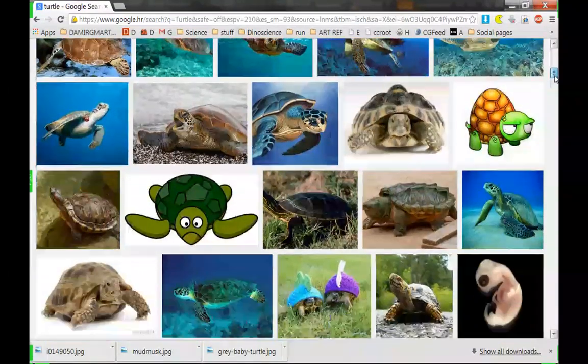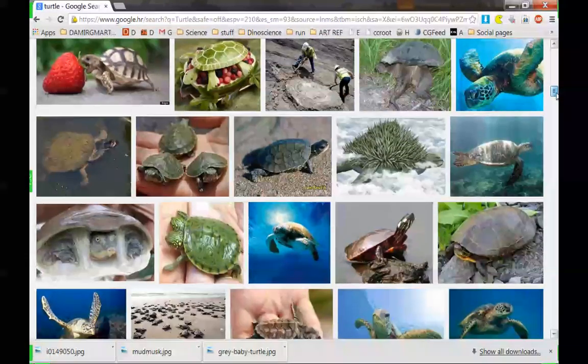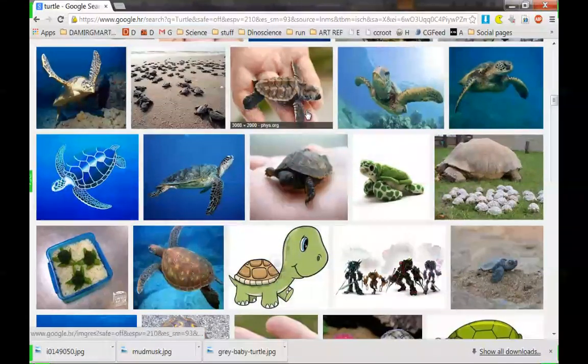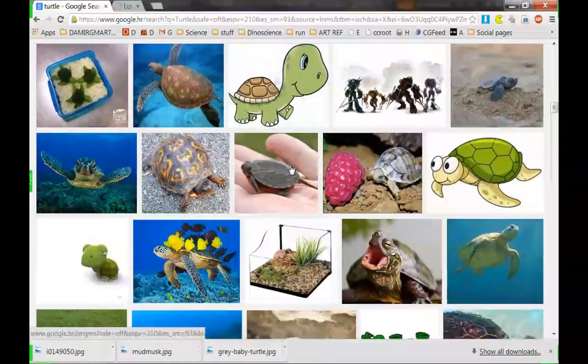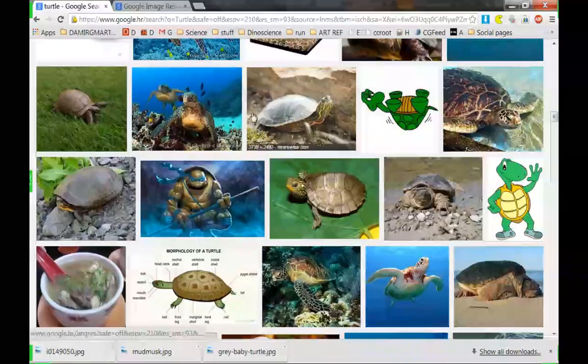So yeah, I was talking about picking up references on the net, and I found some images. I also said that I don't know why, but I'm gravitating towards sea turtles, especially the babies. I don't know what that's about.